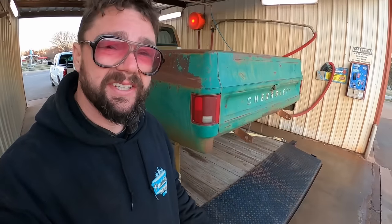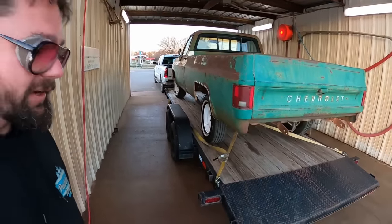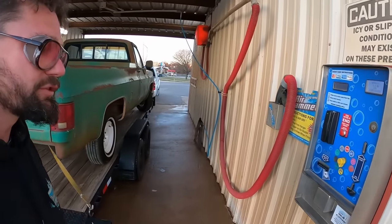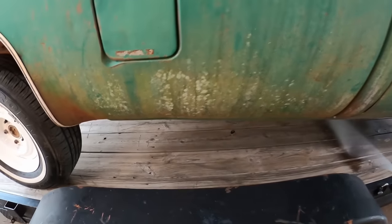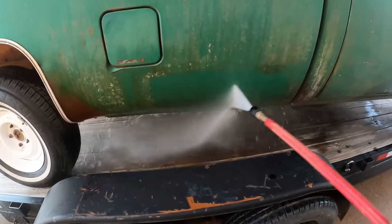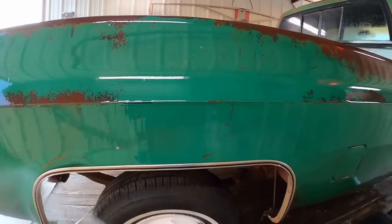Head's pounding, guys. Man, that headache just ain't gone away since earlier. We got her here. I could wait and wash it in the morning, but it's gonna be colder then. So I'm gonna just power through and give her a quick little scrubbing. Oh yeah, she's got some good buildup on her. Blasting our pinstripe clean off.